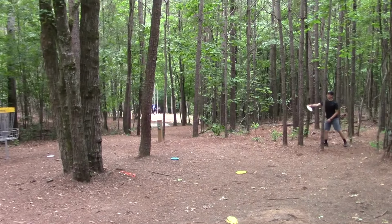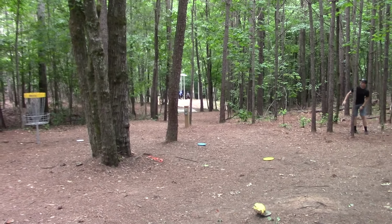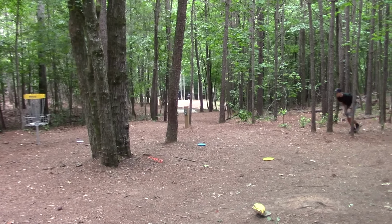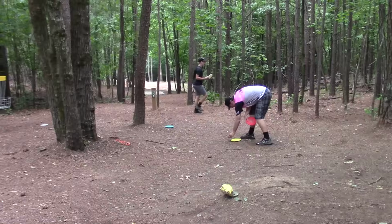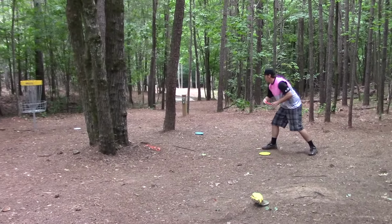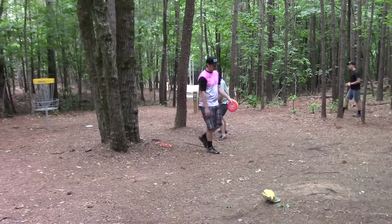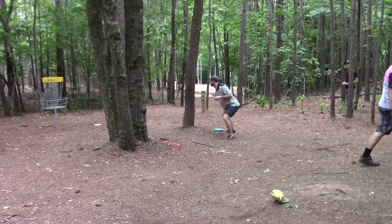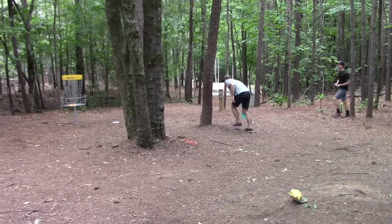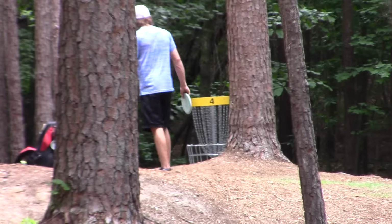So here's Isaac. He hit one of those trees right there. Still has a little bit of work to do. Yeah, come on. No problem for him. That kid is a great putter. He's got a really good shot at winning Am Worlds this year, I think, if he plays his game. He could be playing in one of the junior divisions, but he's going to play advanced.